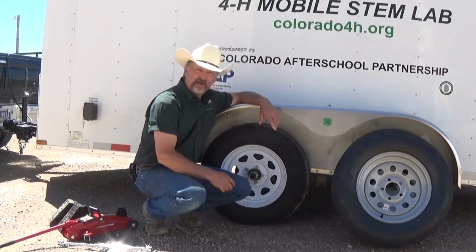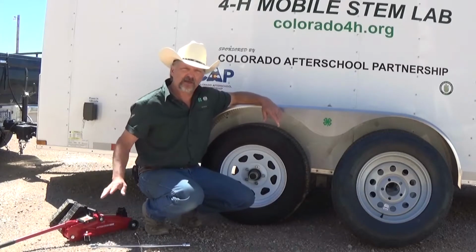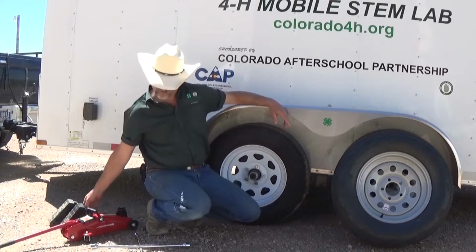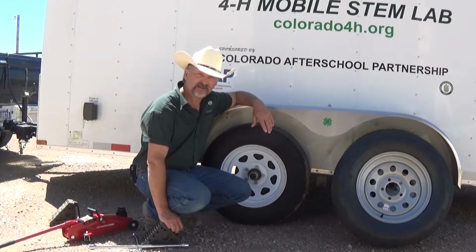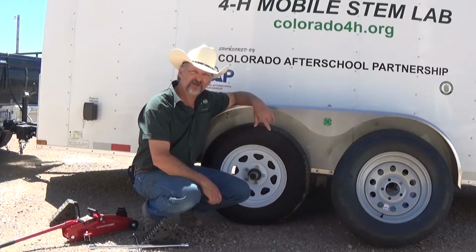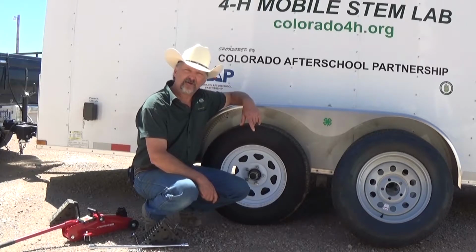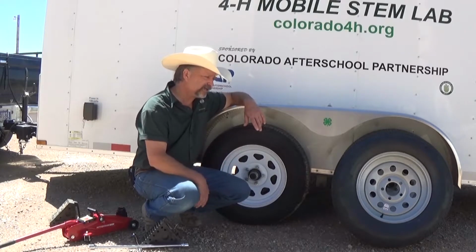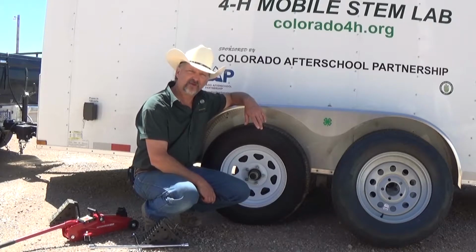Now that I have my spare tire ready to go, I have my lug wrench, my jack, and my wheel chocks, I'm ready to begin my repairs. First thing I'm going to do is, one, always keep your trailer attached to the tow vehicle. Make sure the tow vehicle is in park, your hazards are on, your safety triangles are set, and you have your emergency brake applied in the tow vehicle as well. Having the trailer hitched to your tow vehicle will stabilize this trailer and stop it from rolling around.